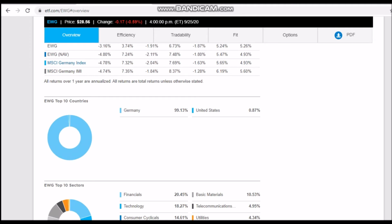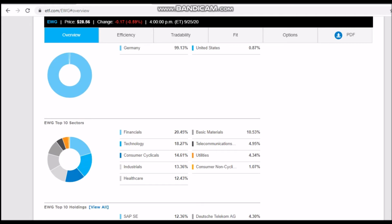It's really good. And you can see the top 10 countries. Actually, there are just two countries: Germany and the United States. Germany has the largest part as of today, with 99.13%, and the United States has less than 1%, standing at 0.87%.